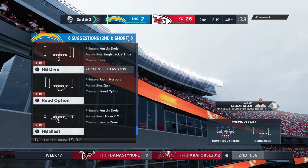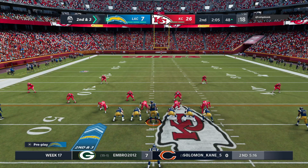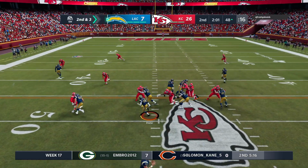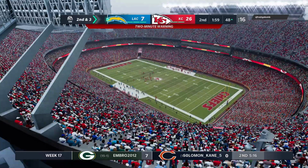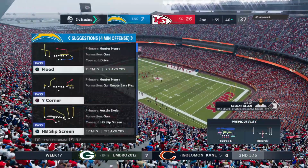Well, no matter how they phrase it, staying on schedule, staying ahead of the sticks, whatever you want to call it, 7 yards on first down, that fits the bill. On 2nd down, Ekeler. So a nice job to break the 1 tackle, but not much daylight after that as he's brought down.